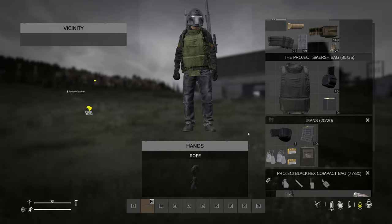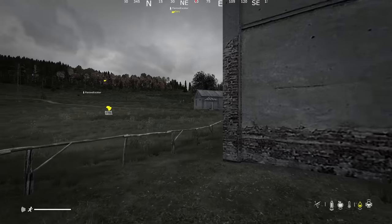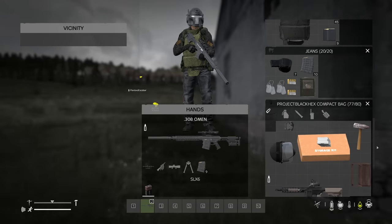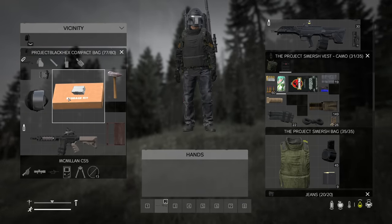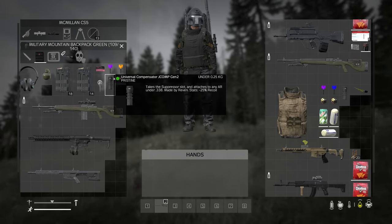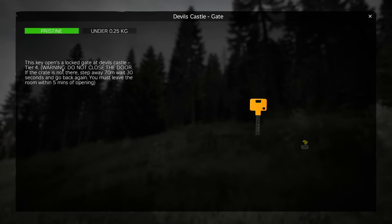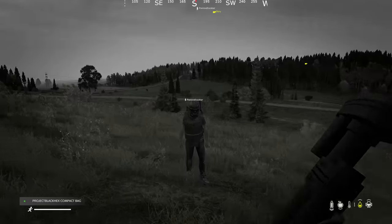Don't get us wrong, right? He wasn't ridiculously loaded, yeah, but he had some stuff. He had some building stuff on him, mate. Looked like he was about to build a base. Wait, what building stuff are we talking? He had a crafting book, he had a workbench kit. Is this your bag that you dropped me? That's what the kid had. Where's the bag there? Oh, the orange key. Devil's Castle Gate. Do not close. Oh my god, bro. Right, we need to get into the safe zone and we need to get a base. We need to get a base down.